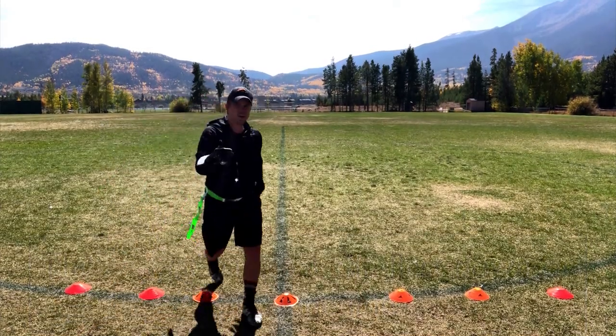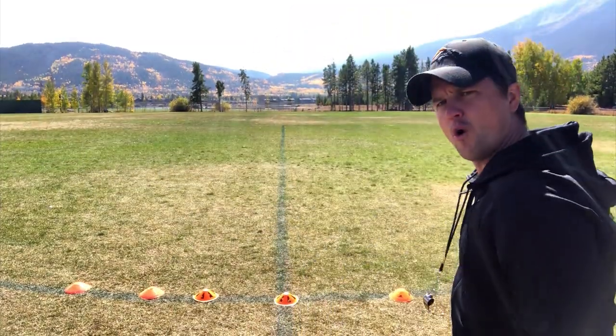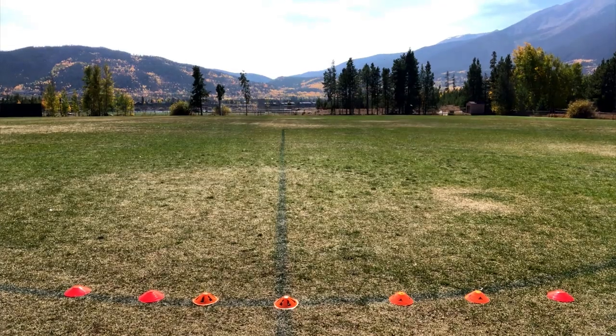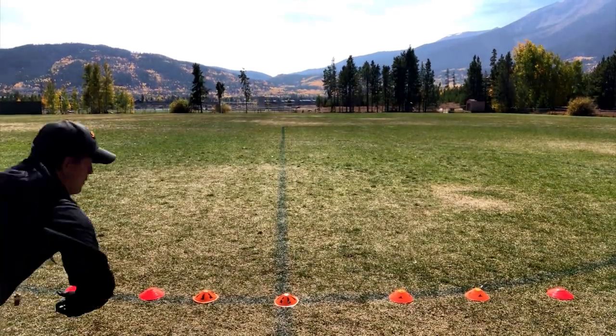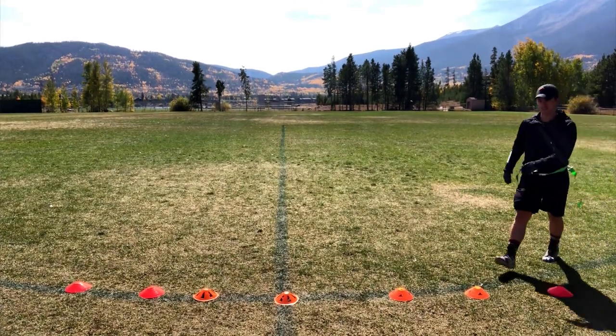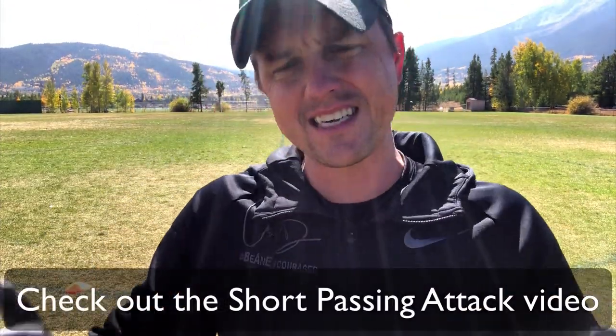Throw it when I cross that first down line, okay? Throw it when I get into that end zone. Still the same thing. Let's go the other side. Ready, go, throw it. That's it, okay? Now, I'm gonna link down below what's called our short passing attack.